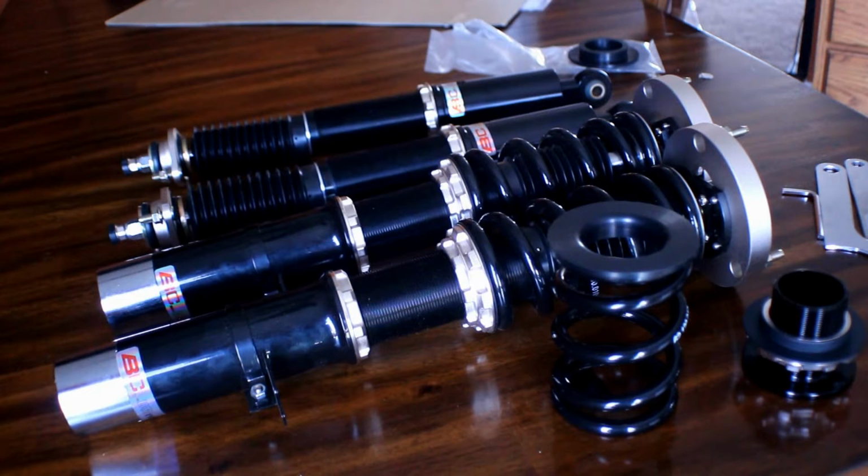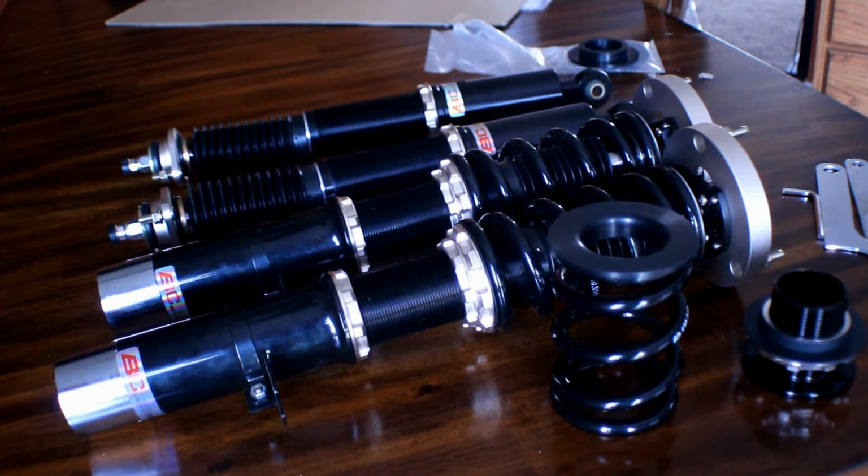I'm not going to slam it as soon as I get them on. I'm going to probably put it about the same ride height as it was before, and then I'm just going to go ahead and ride on it for about a month. Maybe get a skid pan or a skid plate first, and then I might slam it after that. Just depending on how the wheels are. I just want to get a good fitment and make sure it rides nice.